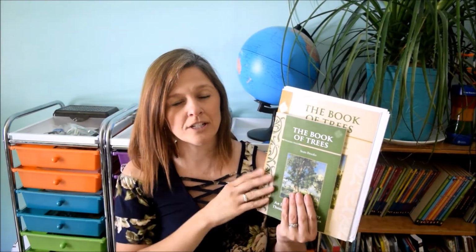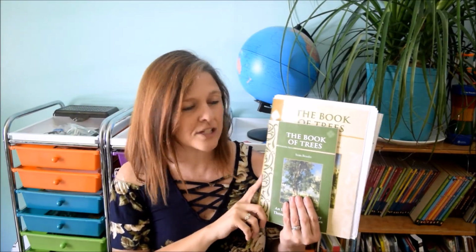Next up is our science. We love Memoria Press when it comes to science. Memoria Press is one of Davis's favorites, and he really enjoys their science programs. And so we are starting out this year using the Book of Trees, and I'll put a link up here. I did a review on this to give you a more in-depth look at it. But the Book of Trees is wonderful. I can't say enough good things about it.